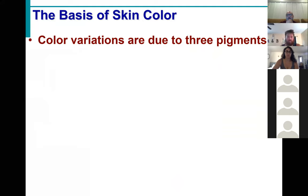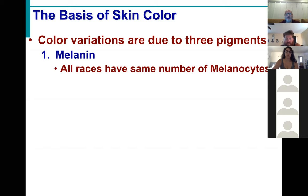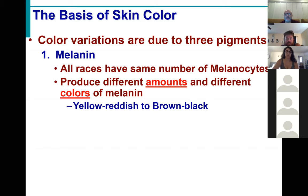You guys did a great activity where you looked at the explanation of the variations in skin color that we talked about. And as we also mentioned, one of the primary pigments of the skin is what pigment? Melanin. Melanin, excellent, right? And what produces melanin? Melanocytes. Right. Remember, as we talked about, pretty much everyone has the same number of melanocytes. Where they're primarily different is both in the amounts of melanin that they produce and the color of the melanin that is produced. We talked about how there are genes that lead to those variations, lighter colored and darker colored.